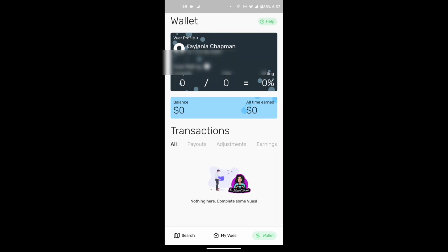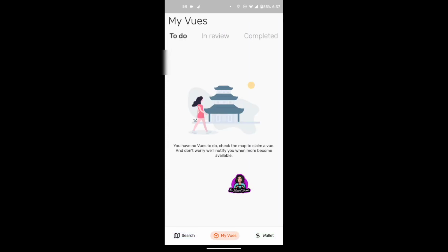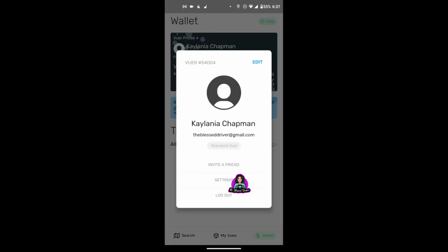Once your task is completed, you just request a payout. I think there's a certain amount you have to get to cash out, if I'm correct. But make sure that you set all that stuff up in your account, because you want to make sure that you get paid. All you have to do is go into settings, which I don't have pulled up right now. But if you want to look into that, go into viewer profile, click up top. It shows that I'm a standard viewer. And if you want to change anything, you click on settings.